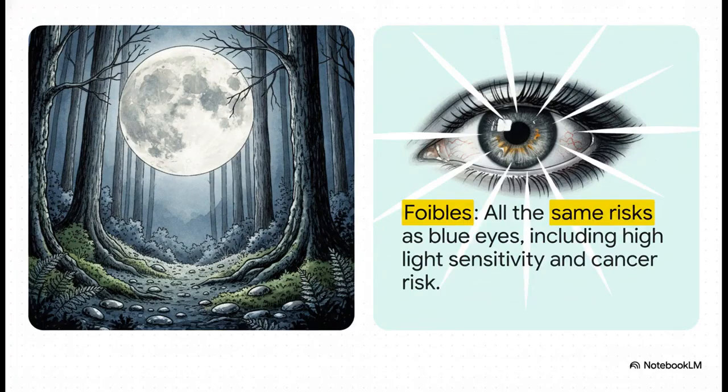You can basically think of gray eyes as a better version of blue eyes. Some studies suggest they have even less melanin than blue eyes, which, if that's true, might give them slightly better night vision than any other color. Their silvery color is caused by a different structure in the eye that scatters light in a unique way. But you guessed it, they share all the same problems: high light sensitivity and those increased cancer risks.